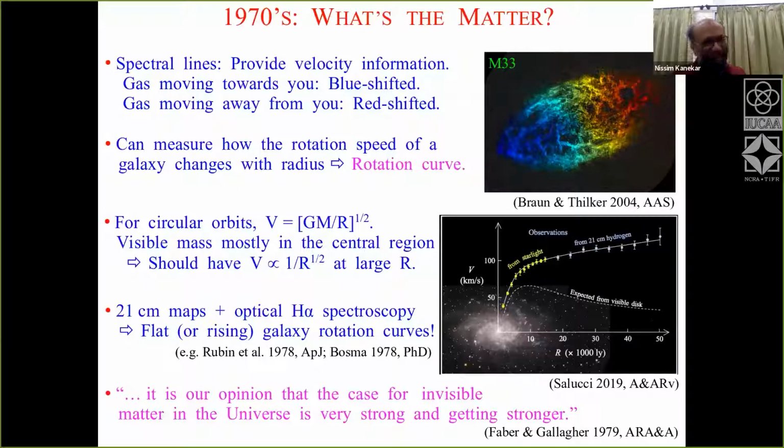And so by the end of the 70s, as you can see in this Annual Reviews article by Sandy Faber and Ken Gallagher, people were fairly clear that there must be invisible matter in the universe that was not simply stars and gas. Faber and Gallagher said that it's our opinion that the case for invisible matter in the universe is very strong and getting stronger.